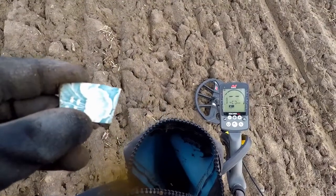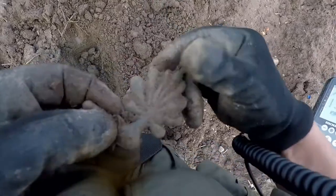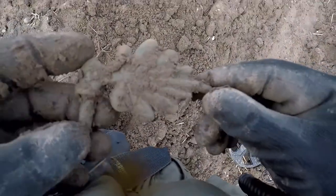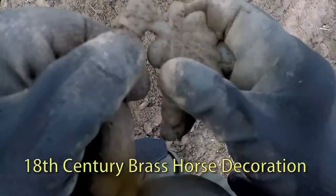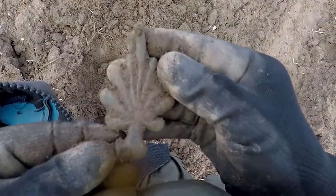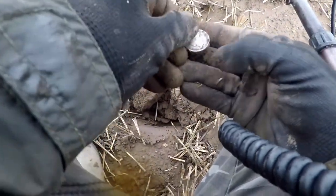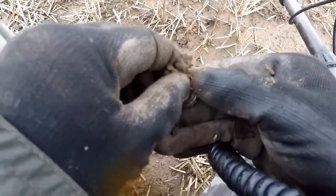We're on plowed. I don't know what it is really. It's probably a mechanical device, but I'm not sure. It's a bit fancy for a mechanical device. So it could be some kind of horse brass. Whatever. Somewhat fancy. Not sure why. Oh, we're a bit tall here.